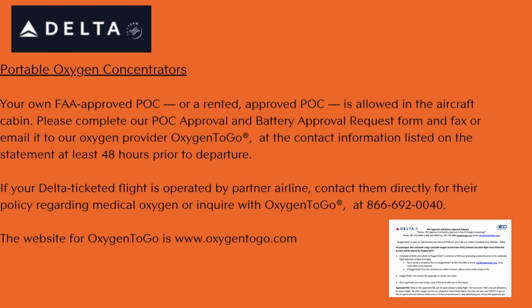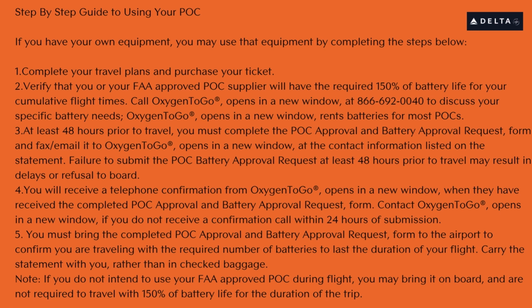If your Delta ticketed flight is operated by a partner airline, contact them directly for their policy regarding medical oxygen, or inquire with Oxygen to Go at 866-692-0040. The website for Oxygen to Go is www.oxygentogo.com. So in summary, for Delta, you can follow the steps outlined.